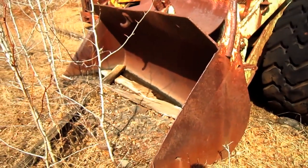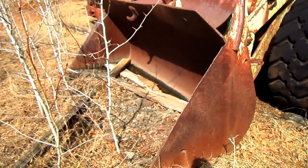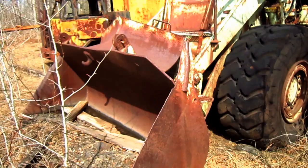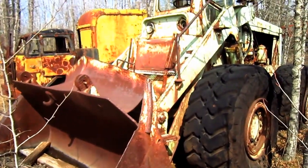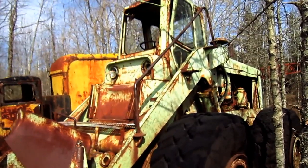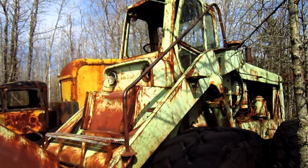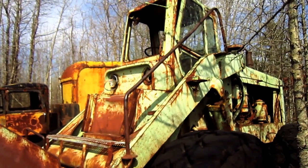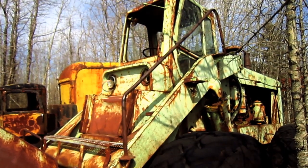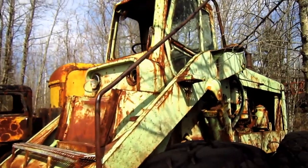The 275A was designed to carry a bucket rated at 4.5 cubic yard capacity. Clark also offered a wheel dozer configuration for its 275A loader, known as the Model 280. As you can see, the front loader attachment on the 275A is very much different than what you would find today on a modern articulated frame wheel loader. Let's take a closer look.